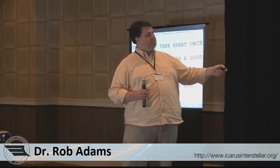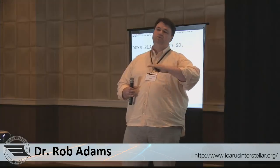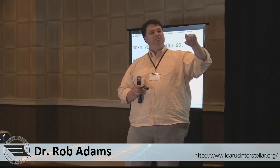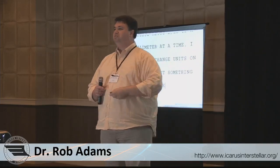So this drive system right here pulls the filament down, shoves it through a heating device right here, and then you have a sub-millimeter hole down here at the tip, and that thing is just going around on the test bed and laying down plastic. Again, you're printing a piece about 0.2 millimeter at a time. I hate to change units on you, but I think in English, so something that might be 2 inches tall will have 300-400 layers to it.